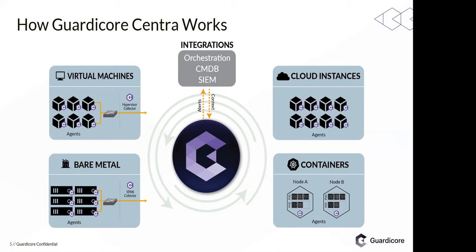Now, the way we gather information, off to the left, you might notice where you see hypervisor collector by virtual machines or span collector. These are virtual appliances. Just think of them as passive network sniffers. So we can plug into that span port. We can take data from a Gigamon. We can consume VPC flows from AWS, or we can plug into that virtual standard distributed switch of vSphere. And this is going to give us layer 4 data, so source IP, destination IP, and port. It allows us to also deploy deception within 5 minutes in your environment.